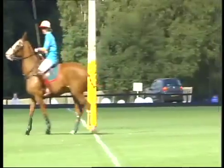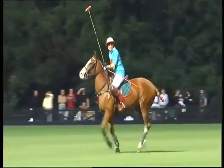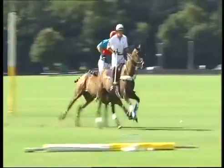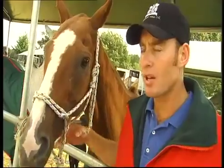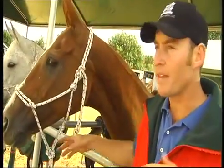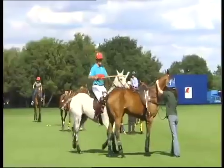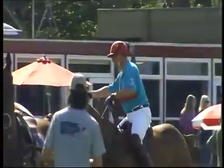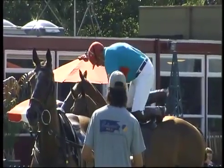First to score a goal is one of the team captains, Glenn Gilmore. Glenn points out he needs far more than one horse to get through the game. I've got 6 that I'm actually going to play today, and they vary in heights, ages, the way they move, the way they stop and turn. As one horse tires, Glenn swaps him for another. Then another.